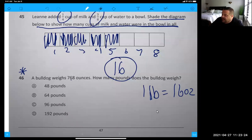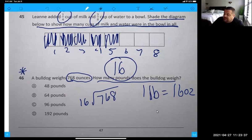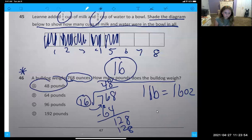Okay, so if we know that we have 716 ounces, we want to know how many pounds. This is just a simple division problem, right? Oh, wait. Never mind. Because we have to divide however many ounces go into a pound. So this is basically figure out how many pounds are in this number, right? And if we do out the math, you guys will see that it is 46 or 16 would be A.